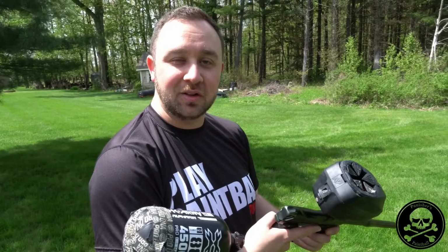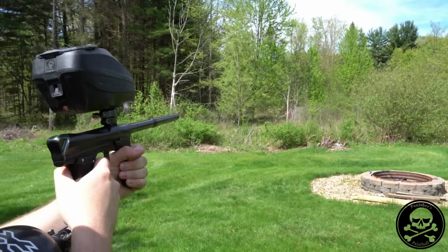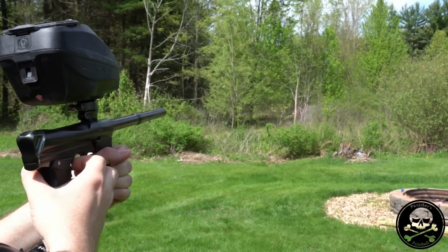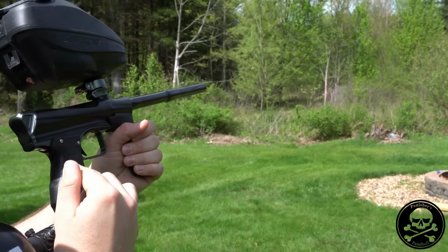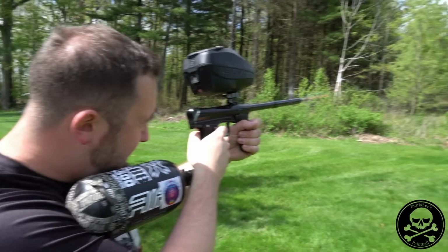It does feel small in the rear grip. It does. It's almost short. Almost kind of toy-like, but I like that. It's so compact. Let me just get a couple shots to feel this. Oh, wow. Guys, what's crazy about this is you can really feel it operating in here. Like this marker is very bare bones.